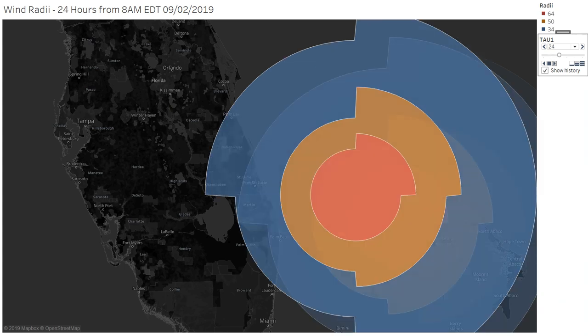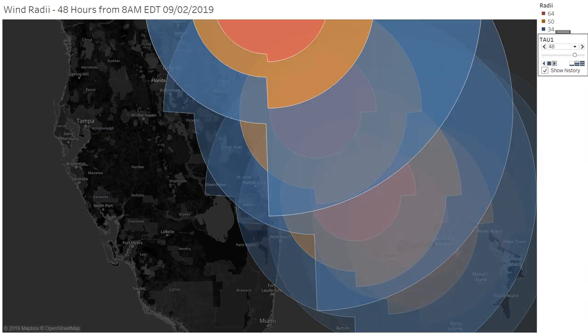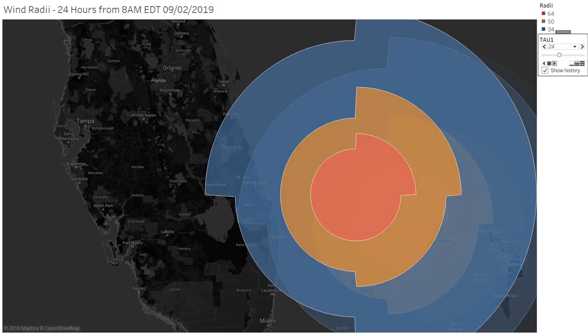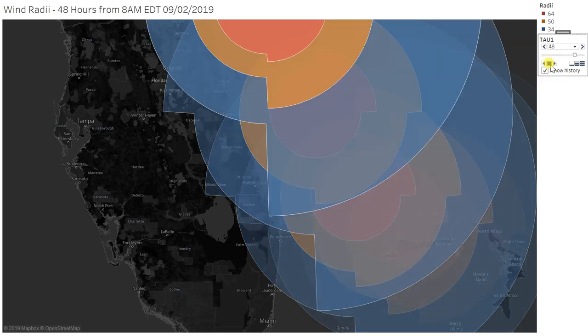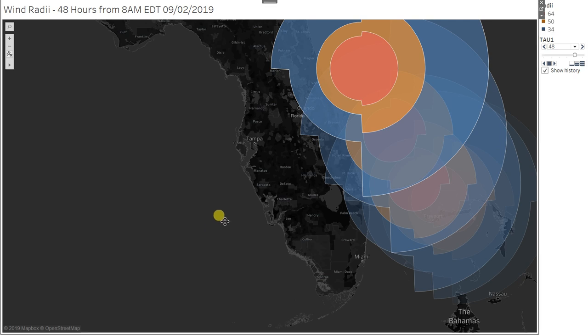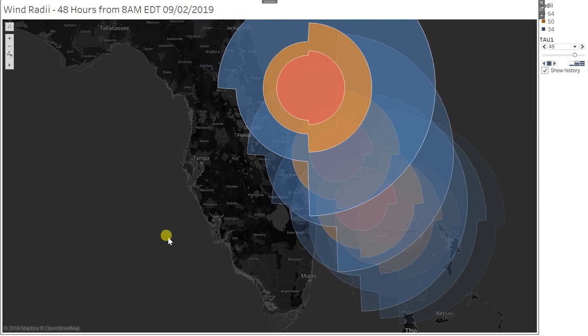But as we go forward in time, you see more and more of the Florida coast is exposed to at least tropical storm force winds, and actually even some places here, as it passes, are now going to experience the 50-knot, more destructive tropical storm force winds. So that means the weather is going to get worse before it gets better.